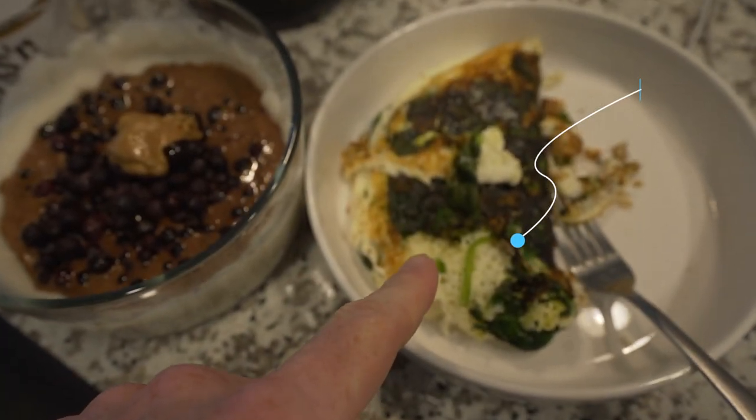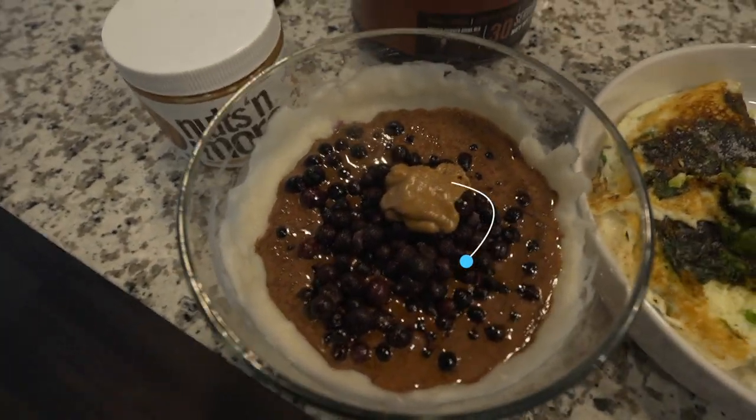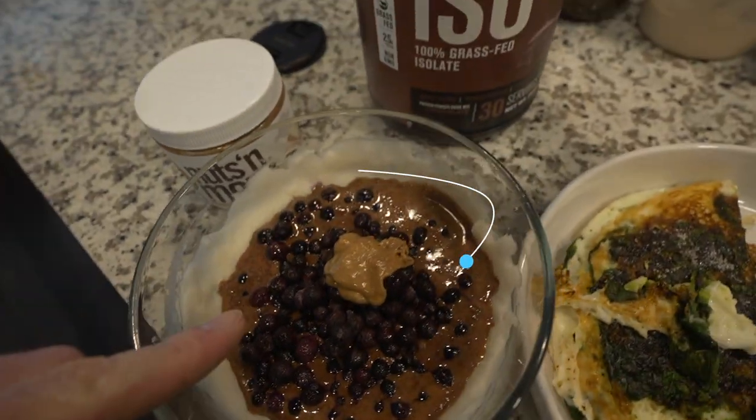We have 260 grams of egg whites, spinach, pink salt. We're gonna put some flavor gang on there. And then you guys, we have our cream of rice bowl. We have 100 grams cream of rice.